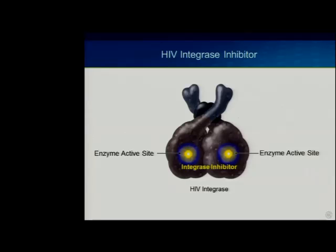Now, the integrase inhibitors bind at the enzyme active site. It's a catalytic site that is the key site that splices open the host DNA. And the basic idea is that once you bind to this area, this catalytic site is rendered inactive, and you're just not able to splice open the host DNA. And those are called integrase strand transfer inhibitors, but we really refer to them in short in the clinic usually as integrase inhibitors.